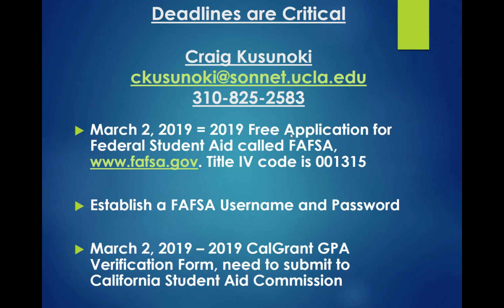Now, every college and university in the country uses the same application, so you could include multiple universities. You're probably not just going to apply to UCLA. You want to probably apply to a few schools. Very important that the deadline is March 2nd, 2019. That's very important for California schools, because if you miss that deadline, you're automatically going to make yourself ineligible for certain grants and work study. So you definitely want to get it on time.